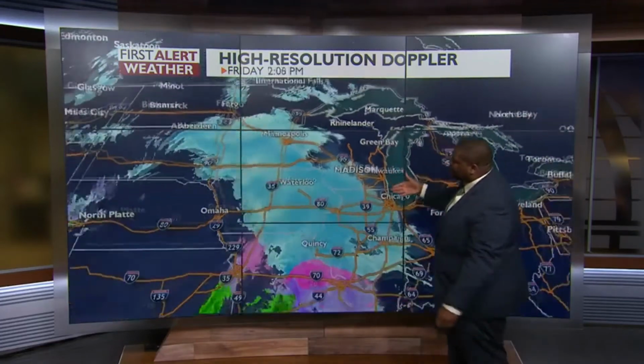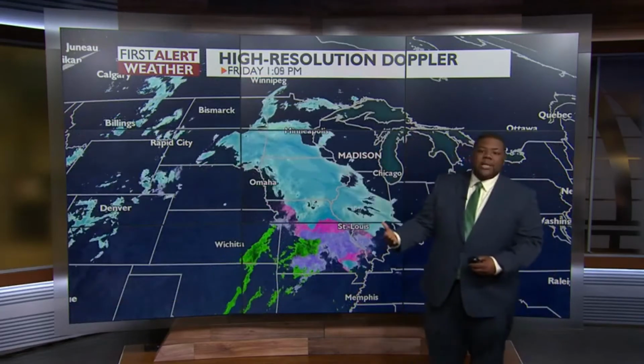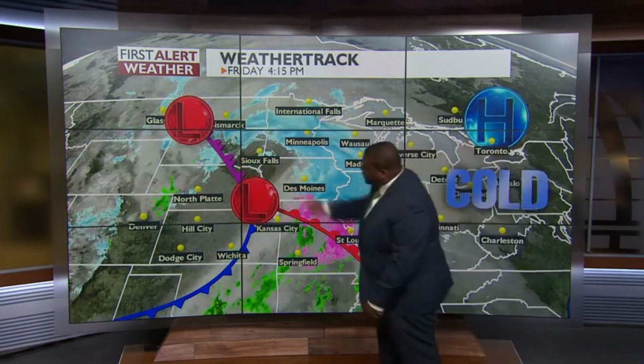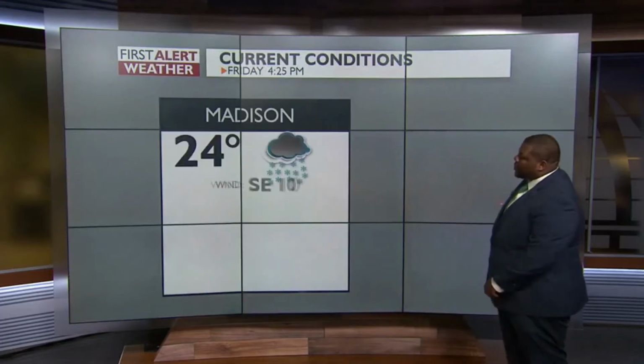As we look back towards the south and west, this is the heavy band of snow that we have been tracking pretty much all day long. It overperformed in parts of Nebraska and Iowa. So we're going to be watching the snowfall forecast very closely as we continue through the rest of this afternoon. But here's the system overall. That area of low pressure will move just over northern Illinois and parts of Wisconsin.